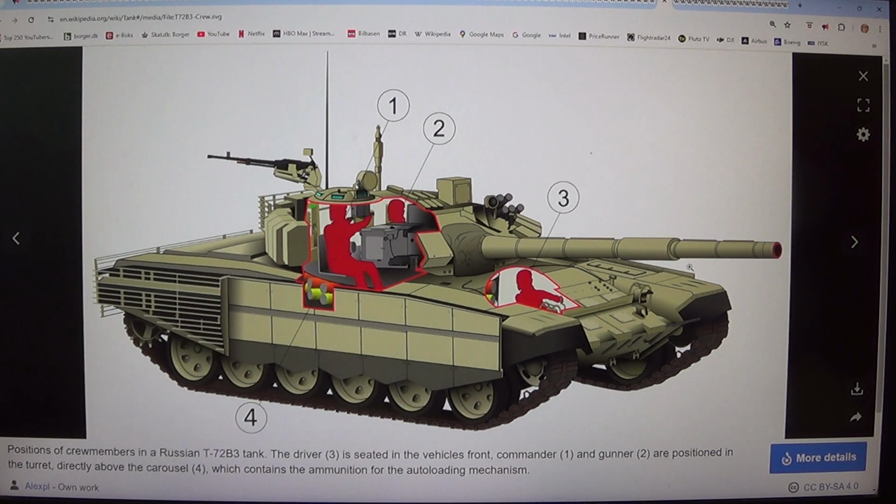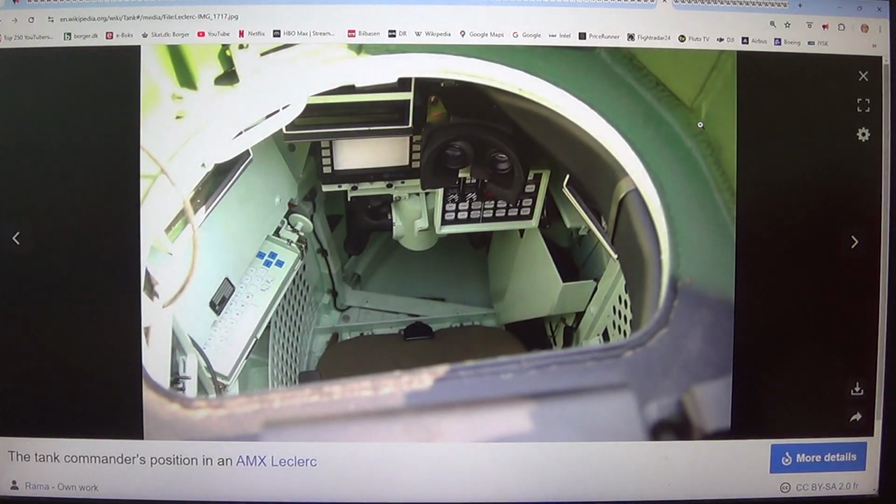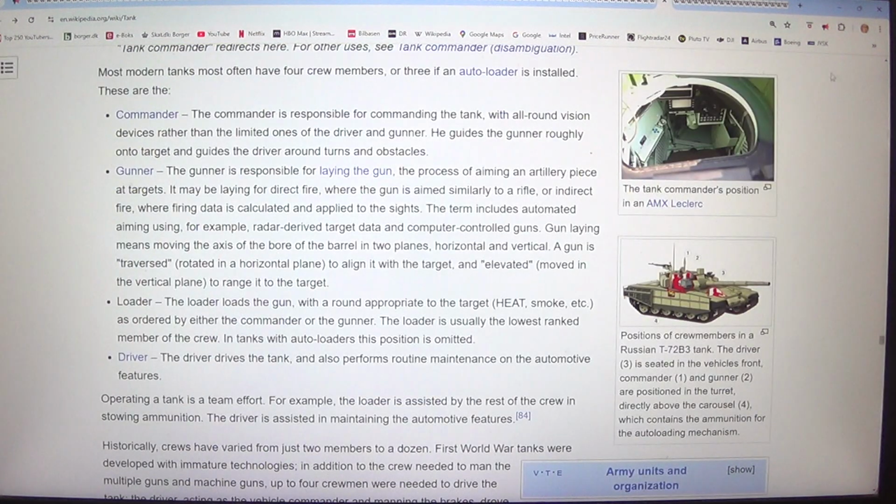Gun laying means moving the axis of the bore of the barrel in 2 planes, horizontal and vertical. A gun is traversed, rotated in a horizontal plane, to align it with the target, and elevated, moved in the vertical plane, to range it to the target.